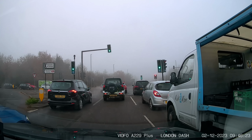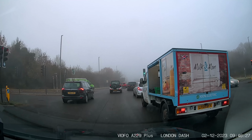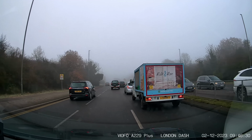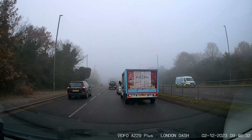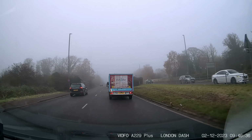See that gap that he's leaving there? I should be in that gap really if we're doing a proper merging turn. I got diddly squat chance of getting in there. Whoa, look how close you are to that car. Come on, man.